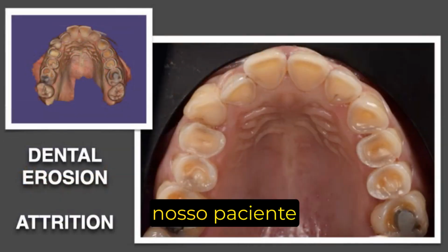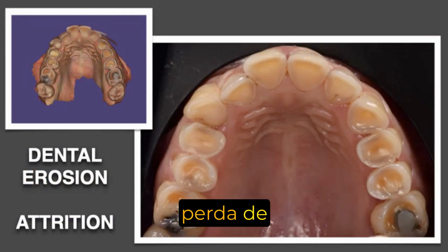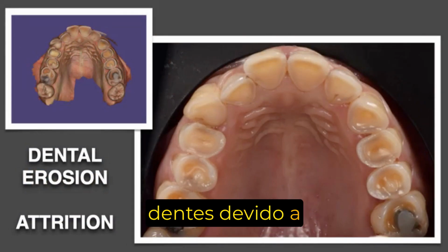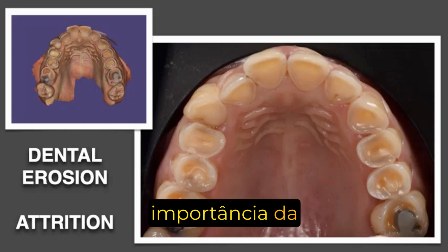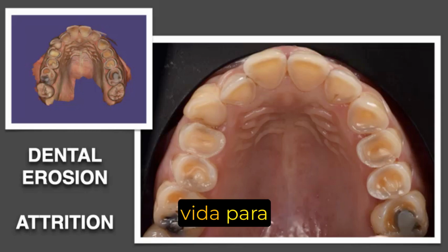In this particular case, our patient experienced a massive loss of tooth structure due to a combination of erosion and attrition. Upon discussing the issue with the patient, we discovered that the primary cause of this damage was her habit of regularly drinking Coke on a daily basis. This highlights the importance of understanding our patients' lifestyles to better identify the factors that contribute to their oral health issues and provide effective treatment plans.